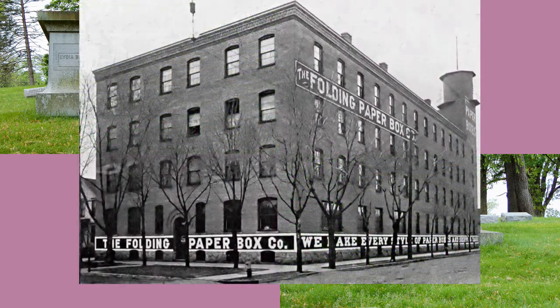Myron eventually left teaching and worked in the hardware business for 12 years. He sold his hardware business and bought into the Mishawaka Woolen Company, while his brother, Marvin, was employed with the Studebaker Company. Marvin left the Studebaker Company in 1899 to focus his attention on founding his new company, the Folding Box Company, which was later renamed the Campbell Folding Box Company.